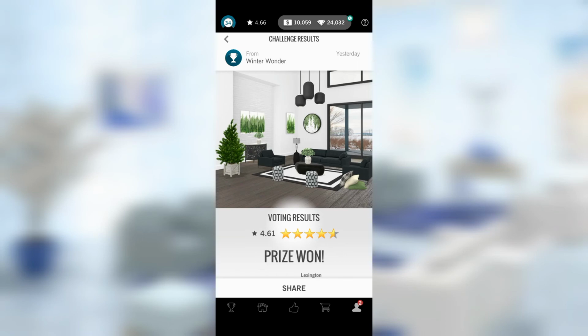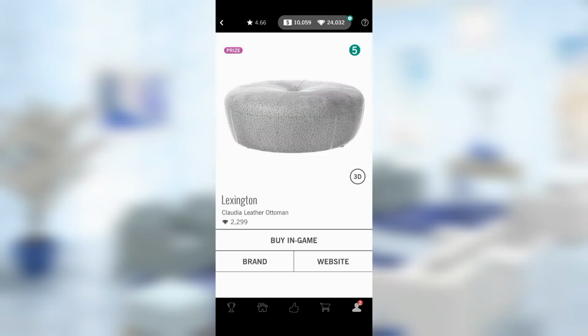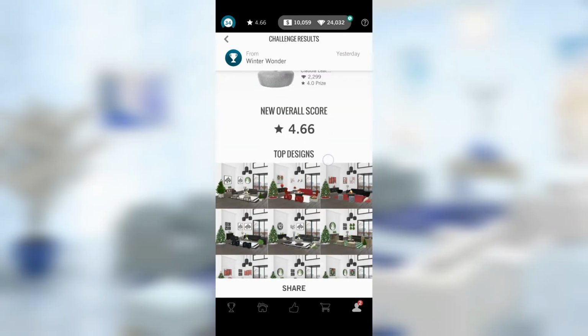And it's probably about as Christmassy as I got, really. But the colorways are strong, and I'm curious what other people did. Oh, we won an interesting Lexington. That looks like mold in a petri dish, but sure.